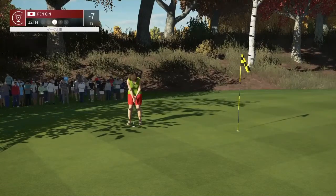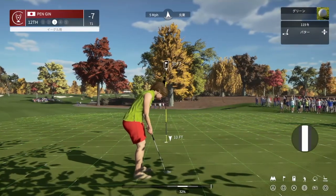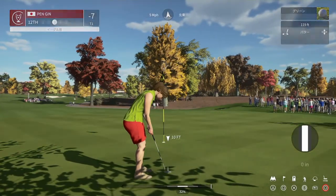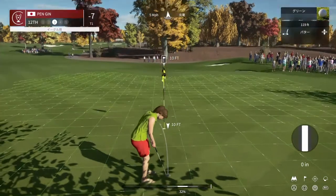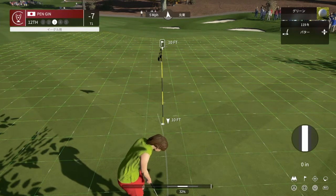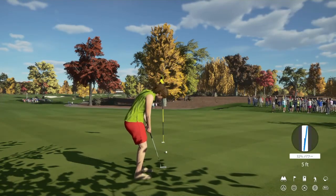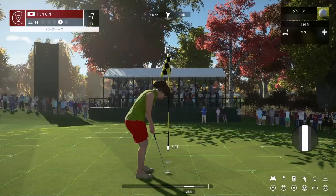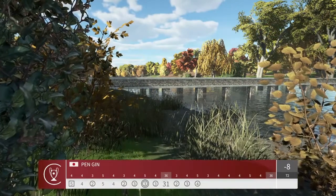Outstanding approach shot. Would it be nice to make this putt? This is for eagle. Their short game today has been absolutely sublime, fun to watch. Get excited. This could go in. What an opportunity to make a birdie. And mark it down. That's birdie number 7 on the scorecard. And with that, she'll move to 8 under par.